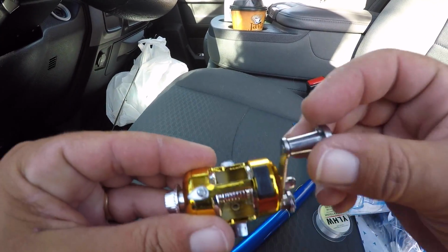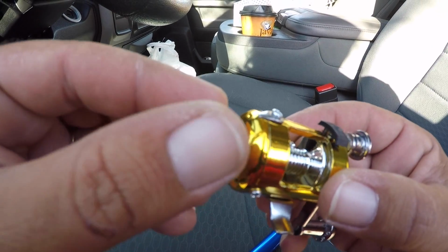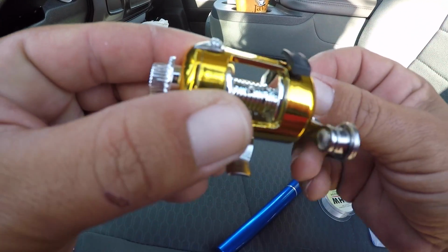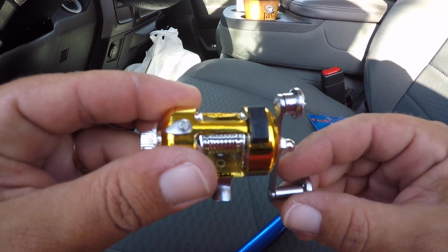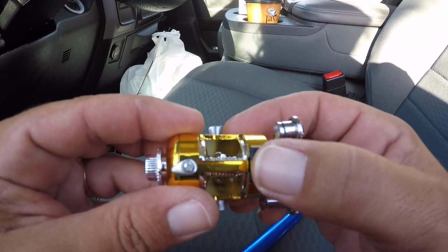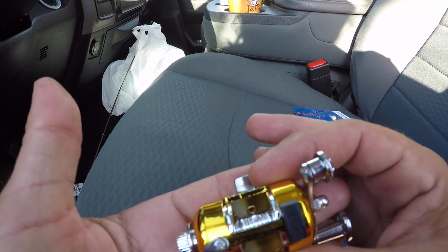Again, spins forward and backwards, and it does have that little brake. It's got a little drag here, which is the same thing. I tighten it up, it just makes it harder for me to spin. I'm going to be trolling, so I'm going to have to set that little drag pretty tight so it doesn't pull out when it's trolling, and hopefully if something grabs it, it doesn't free spool. But about the same size as the other one.